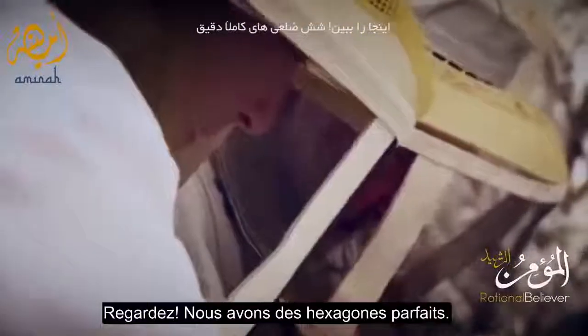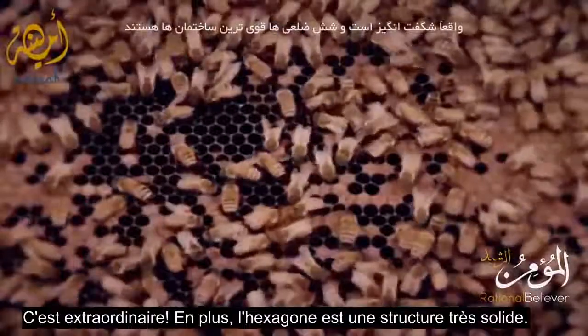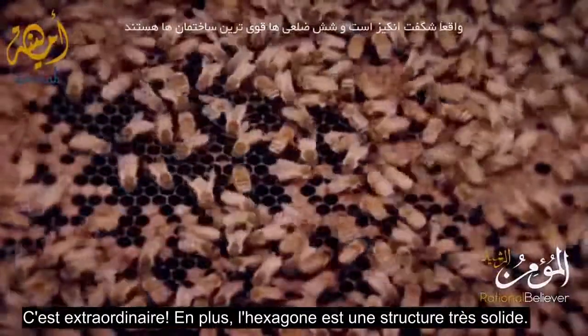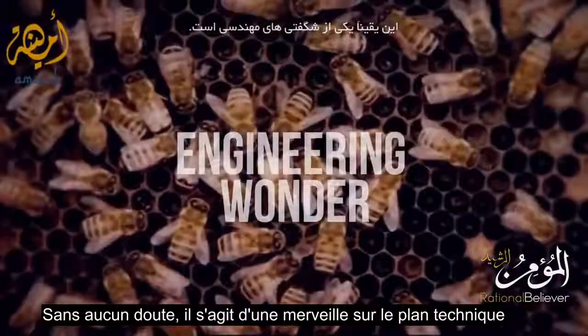Yeah. Hexagons here. Yeah. It is amazing. And the hexagon is a very strong structure. It's an engineering wonder for sure.